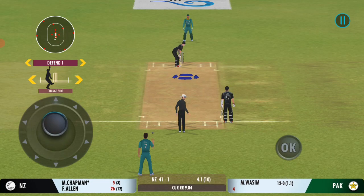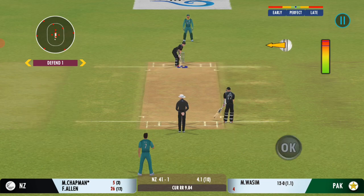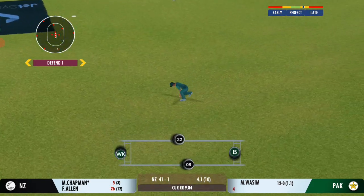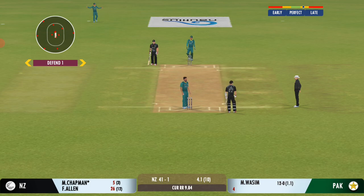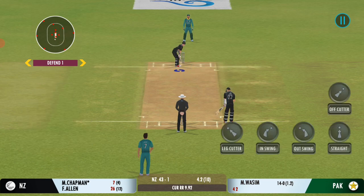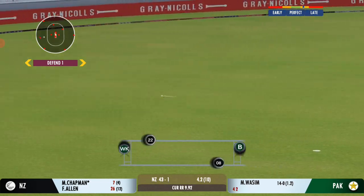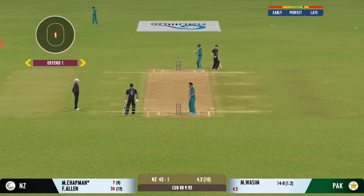That's an interesting field in place. Good aggressive intent shown by the batsman. Good shot by the batsman. Can they steal a second here? Shot for a single. Wow, that was a really wide throw.